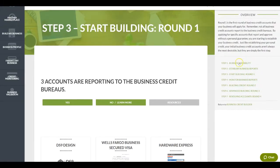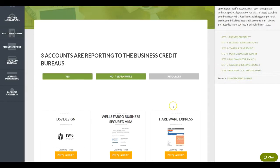And again, we do this a few different ways. One, we come in step one and help you set up your business credibly, to be able to know you meet the requirements before you apply. Two, we show you in color the accounts that you can qualify for based on how many accounts you currently have on your business credit reports. And three, we list those underwriting guidelines for every single source so you'll know the ones you can qualify for before you even come in and apply.